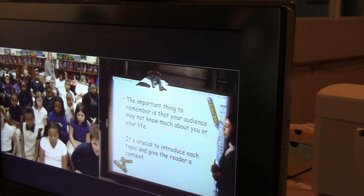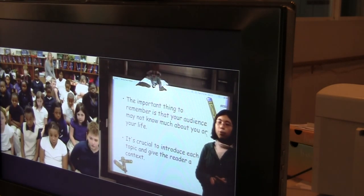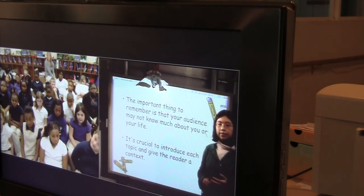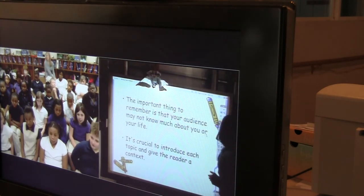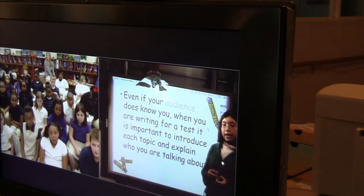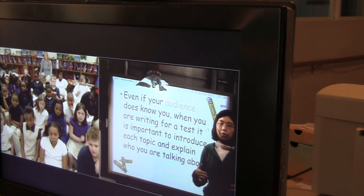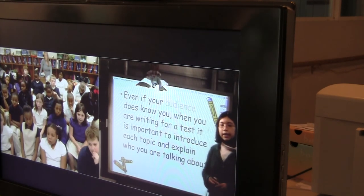The important thing is to remember that your audience might not know much about you or your life, so it's really important to introduce everything you're saying, give the reader a context. And even if your audience does know you, when you're writing for a test, it's important to introduce each topic and explain what you're talking about, because you often get extra points for being clear, for explaining things, giving details.